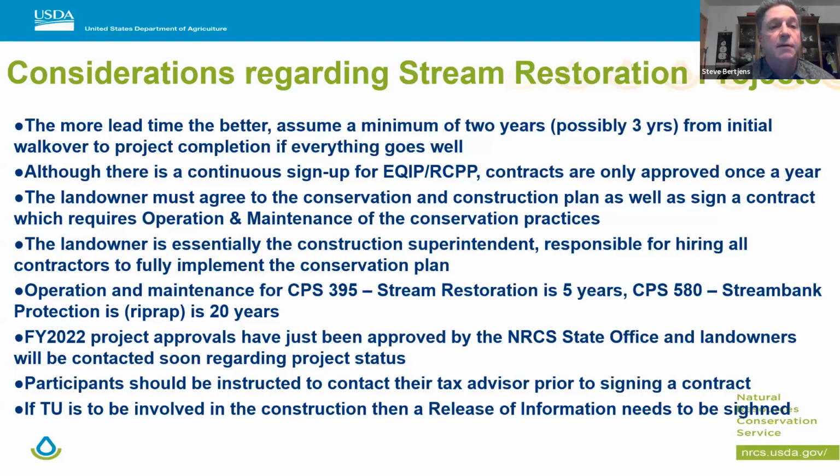The other thing is that the landowner becomes essentially the construction superintendent. We give them the money, and then they are responsible for hiring the contractors to fully implement the conservation plan. And I will say this is one service that I believe sets Trout Unlimited ahead of a lot of other organizations, in the fact that many times, TU is willing to act as that construction superintendent for the landowner. And that's huge. All of us know, landowners, farmers are busy the way it is, and that additional assistance with getting those projects underway is very critical to the partnership and getting these things done.